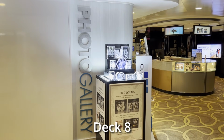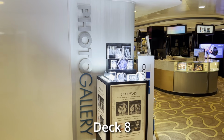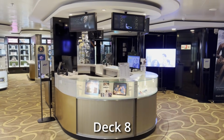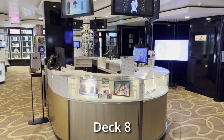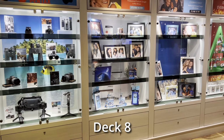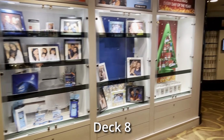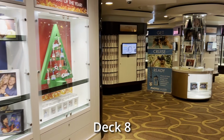Deck 8 is where you'll find the photo gallery as well as the other shopping areas on the ship. At the photo gallery, you'll find photography-related equipment and accessories, as well as an opportunity to look at the professional photographs that have been taken of you on the ship.